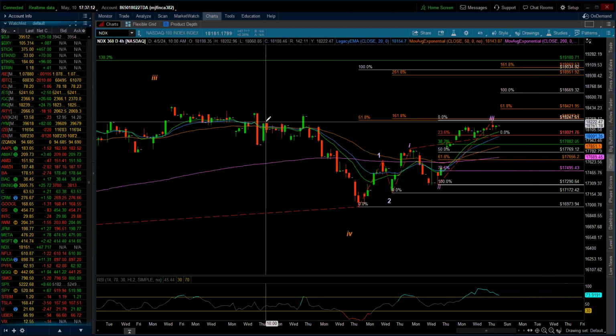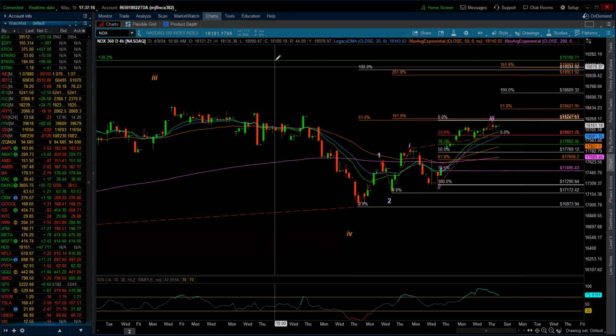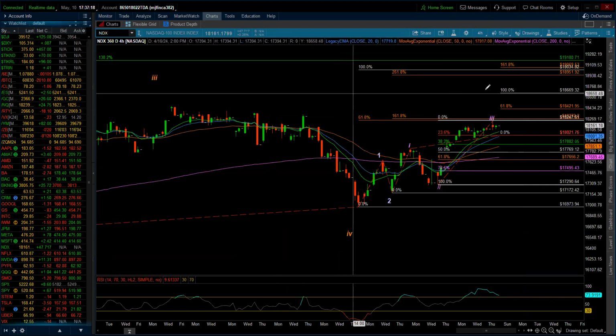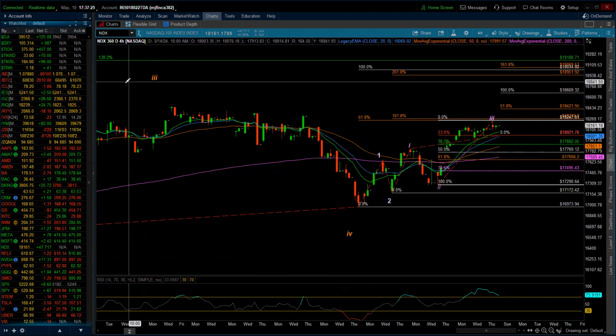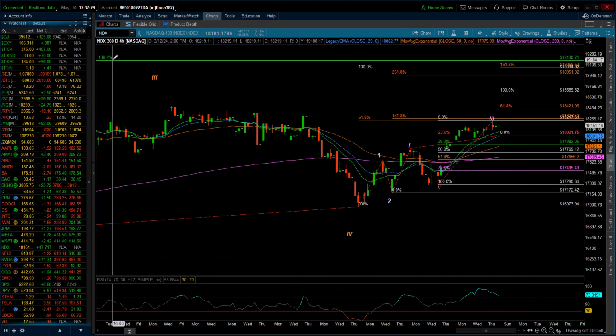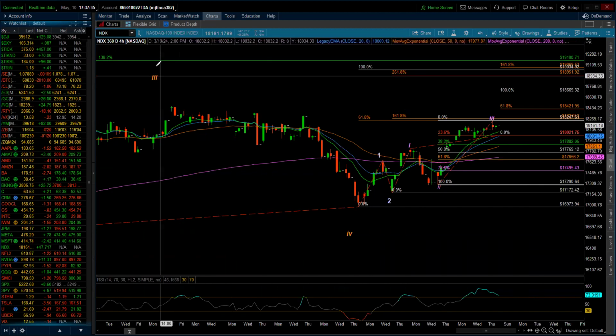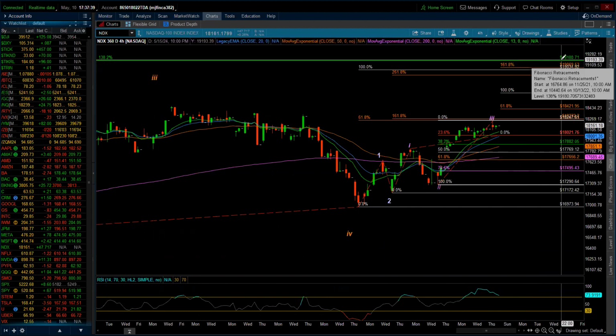But what I always talk about is that what takes precedence will be the structure itself. So whether we actually get to that or we come in short, but not by much, then it still is going to be an irregular, because both fib levels, 1.236 and 1.382, become valid, or they're in play. 1.236 was already taken out, so that's why it's been removed. And now we're looking at this one.